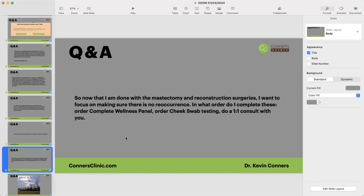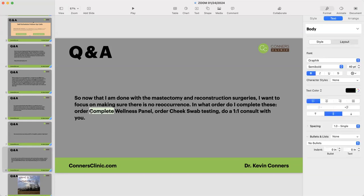So now I'm done with the mastectomy and the reconstructive surgeries. I want to focus on making sure that there's no reoccurrence. In what order do I complete these? Order a complete wellness panel, order cheek swab testing, do a one-on-one consult with you. I would do it in probably that order that you wrote that. I would get this going right away, order this, get this blood test done. At the same time you can send in the cheek swab sample right away.